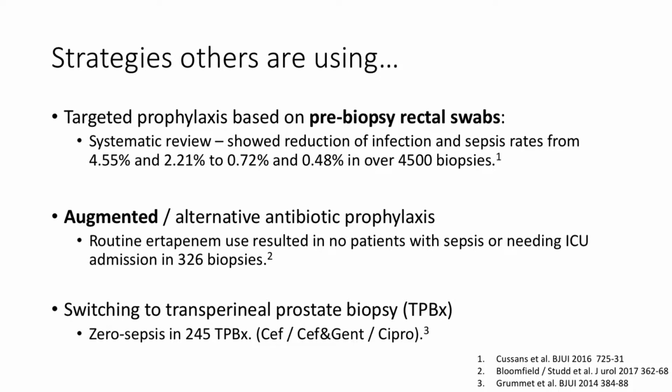In 2016, a systematic review was published looking at targeted prophylaxis based on pre-biopsy rectal swabs. So everyone who you are planning to order a TRUS biopsy on gets a pre-biopsy rectal swab, looking specifically for fluoroquinolone-resistant bacteria. If they did have that, they end up getting targeted antibiotics such as ceftriaxone and fosfomycin. And they've shown that they reduced the infection and sepsis rates from around 2 to 5% down to less than 1% in over 4,500 biopsies.